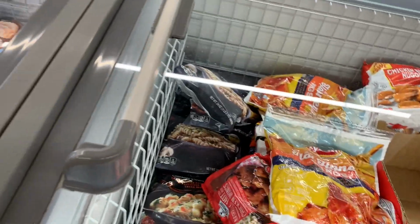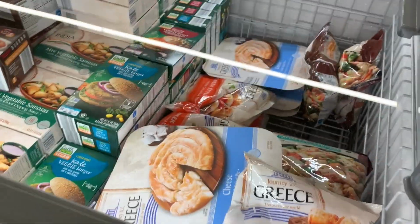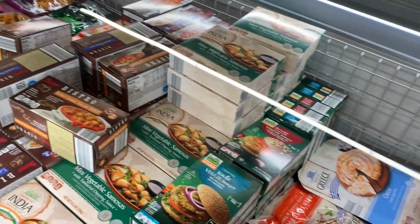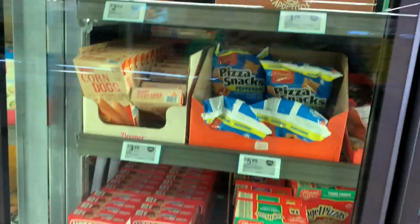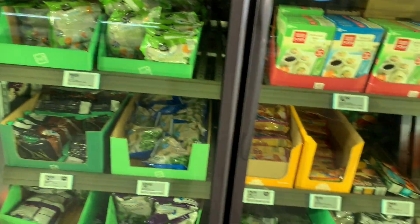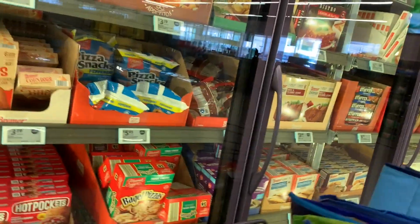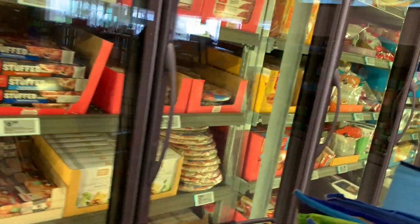Some pasta stuff. I've got a barrier here, but we'll just give you a little glimpse at all this. I don't know what happened, but I'm not finding pierogies, and I really wanted to buy a couple of boxes for the freezer. I don't remember exactly where they were, but they were over in this general vicinity, and I don't see them. So that is a bummer.